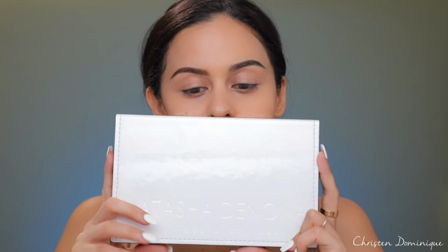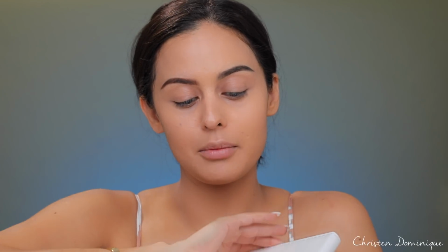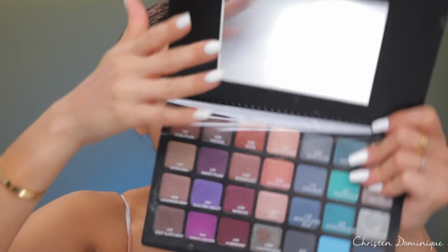So I'm going to go ahead and jump into the eyeshadow palette. The eyeshadow palette that I picked up is high end. This is the most expensive eyeshadow palette that I've ever bought in my life. All of these products are the most expensive products I've ever bought in my entire life. I bought the Natasha Denona palette, and this is the purple and blue eyeshadow palette. It is so expensive. It's $230 something.